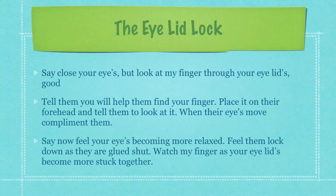Then give a positive affirmation. Say, close your eyes, but look at my finger through your eyelids. Tell them you will help them find your finger. And then what you want to do is place your finger in the middle of their forehead, just right above their brow line, and tell them to look at it. When their eyes move, compliment them.